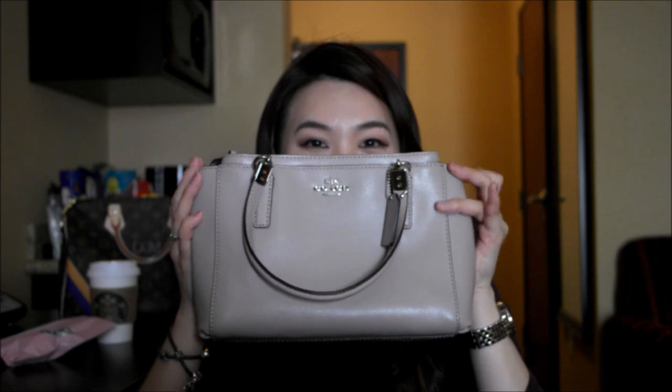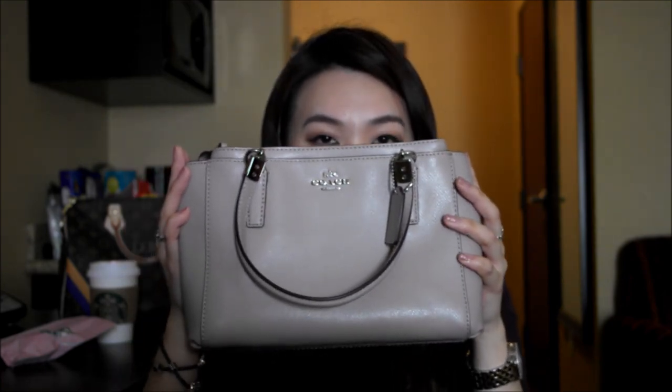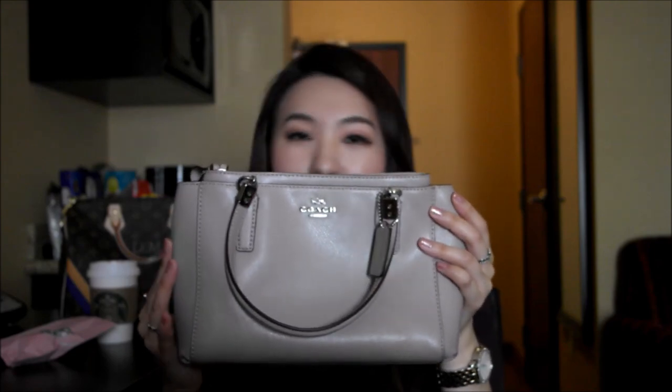This is called Mini Christie. Look at this color. It's like a lavender-ish gray color. They had three different colors at the store. They had fuchsia, black, and this color. And I was looking for an everyday purse.